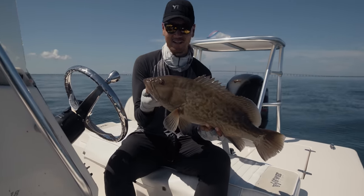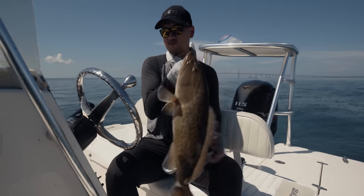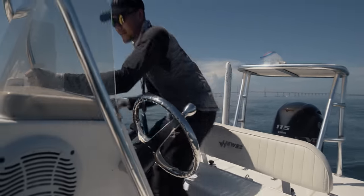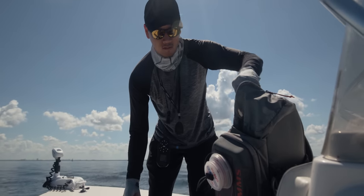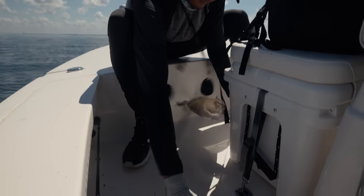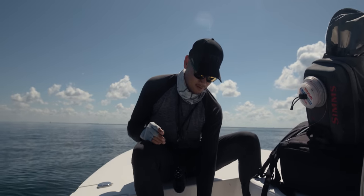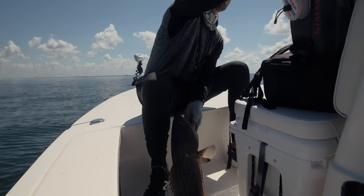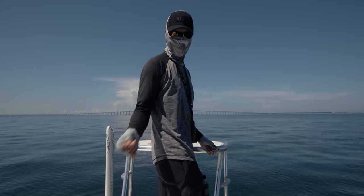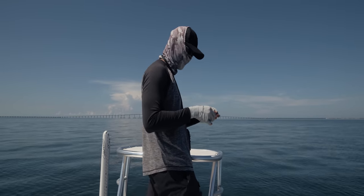Stick this guy in the box. Don't we need to measure him? He's probably, oh, let's measure him real quick. My guess is 25 inches. Twenty-five inch grouper. Good stuff. First keeper grouper in the bay for me. That was so exciting, man.